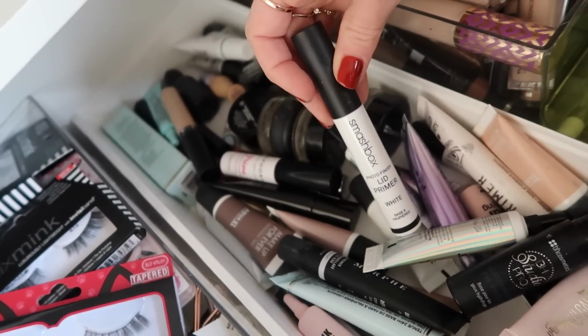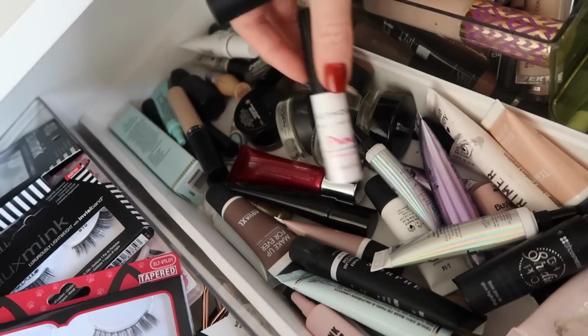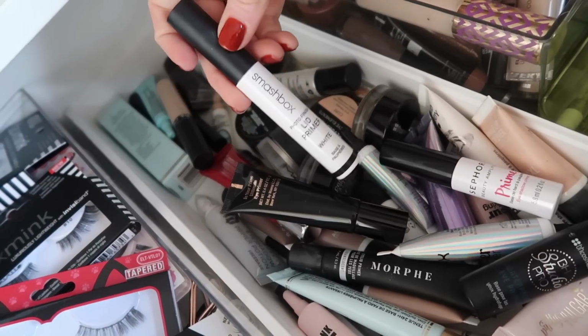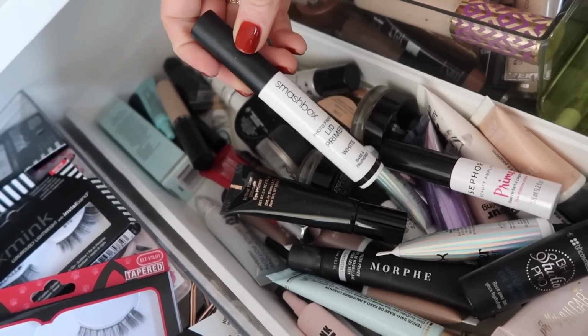Here are my eyeshadow primers. I haven't tried the Smashbox lid primer in a while, and this one's white. That's a possibility. Sephora, what is this one? Sedona Lace? Yeah, Sedona Lace. Okay, I think I'm gonna do the Smashbox one because I want to see how white this is. I feel like I remember it not being super white.